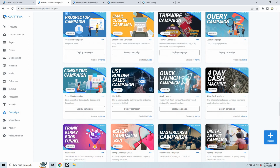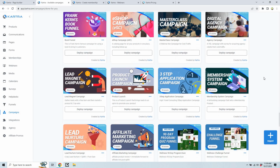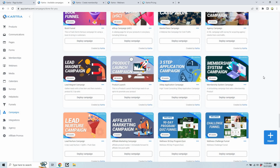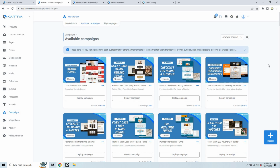I think Frank Kearns is in here. There we go. That's been around ever since Kartra launched. I remember that. I think he might have another one in here by him, but nevertheless, a lot of these are actually proven to convert very well because they've been around and pretty much modeled from those who have used them. So that's yet another great way of getting up and running very quickly with what Kartra has to offer for you. I know this isn't like the hugest feature in the world, and many of these have been around for a long time, but they have added many more done for you campaigns, and I think that's something that needs to be highlighted.